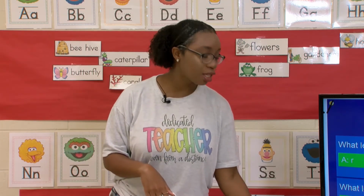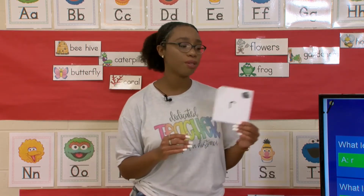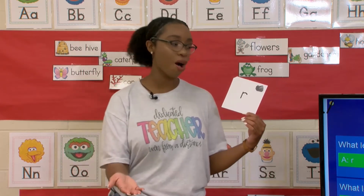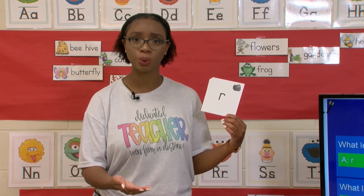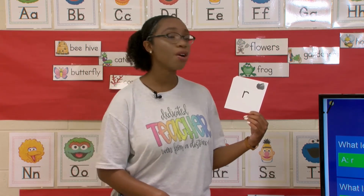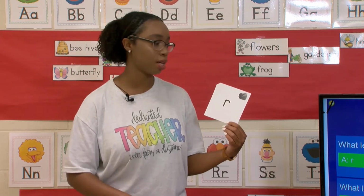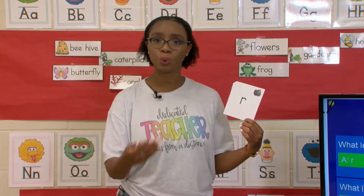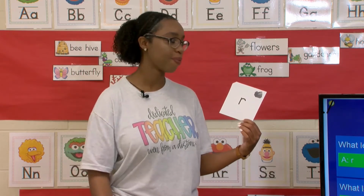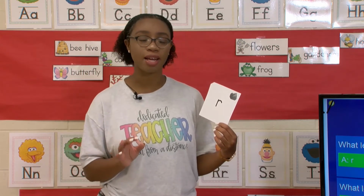We're also going to look closely at another familiar friend. And we're going to look closely at the letter R. Friends, repeat it. Say the letter name, R, and the sound, R. Repeat the sound, R. Very good. The letter R, or the sound R, is found in the word rock, ribbon, roll, or, as our frogs like to say, ribbit.